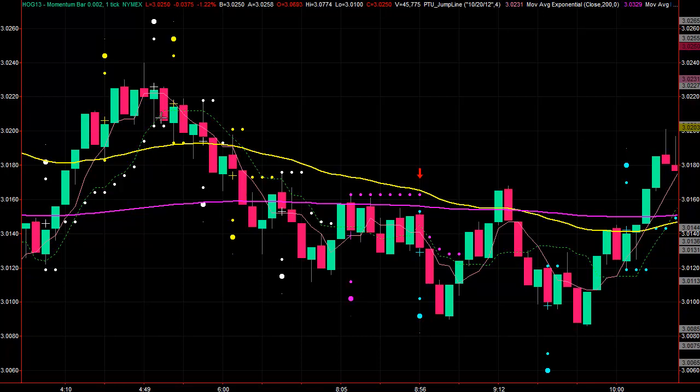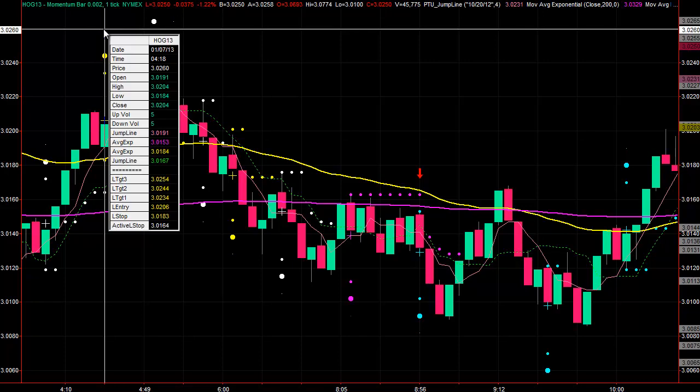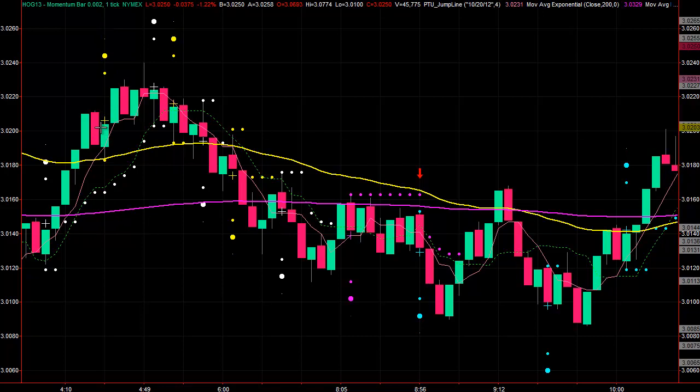You could have even started way back here. Even if you started here and picked up a couple losses, like for example, let's just say you started back here at 4:15 a.m. New York time. You would have come up, you would have hit the money management level, you would have had to move your stop to lock in one tick right there. And the calculator is following this trade because this was the primary trade.